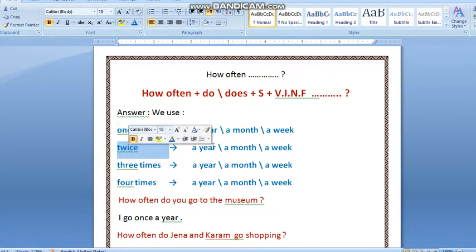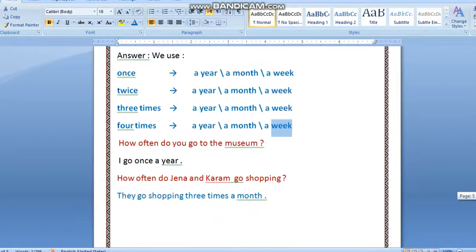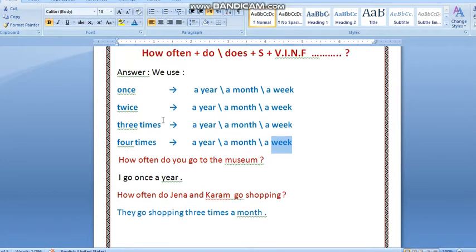Twice means two times. Twice a year, twice a month, twice a week. Three times a year, three times a month, three times a week. Four times a year, four times a month, four times a week. You can also continue with five times. Only once and twice are different, the rest are three times, four times, five times.